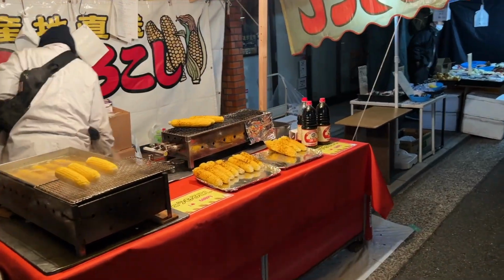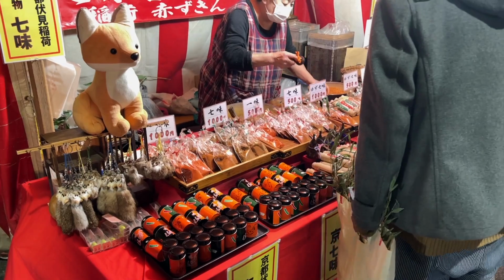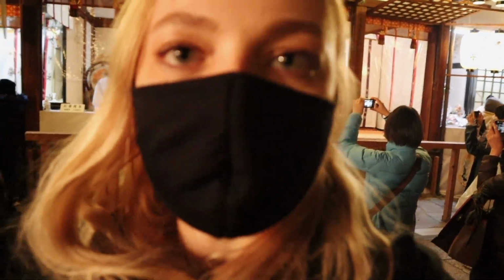John, there's like a crazy amount of food here. Yeah. These are curry spices. I can't believe what we've stumbled upon.